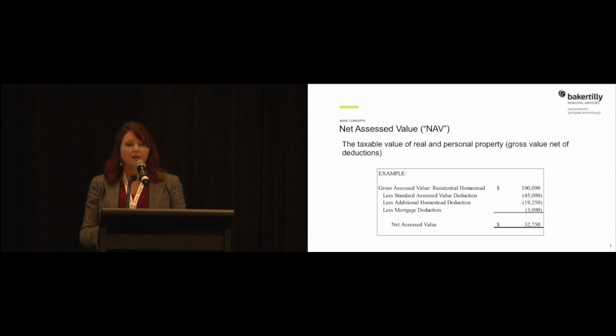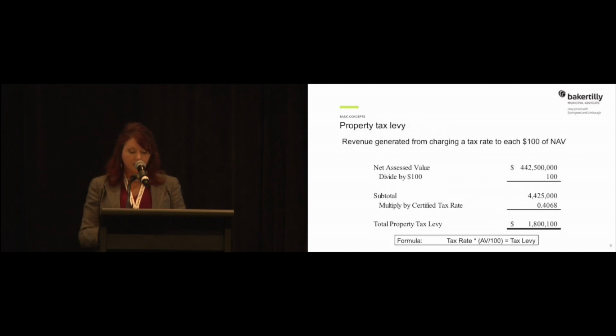Property tax levy, again, another term that you heard at the earlier session. I just wanted to show you a calculation. So we start with our net assessed value. Let's say that your county's net assessed value is $442.5 million. If I'm trying to figure out what a tax rate of 0.4068 would generate, all I would have to do is take that tax base, divide it by 100, and apply it to the tax rate. So in this case, 40 cents, we'll round it up to 41 cents, will generate about 1.8 million on a tax base of 442.5 million. So that's how that works.